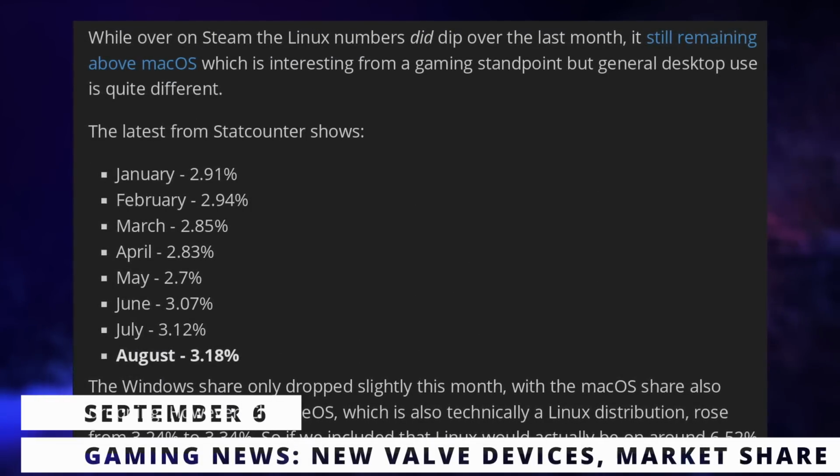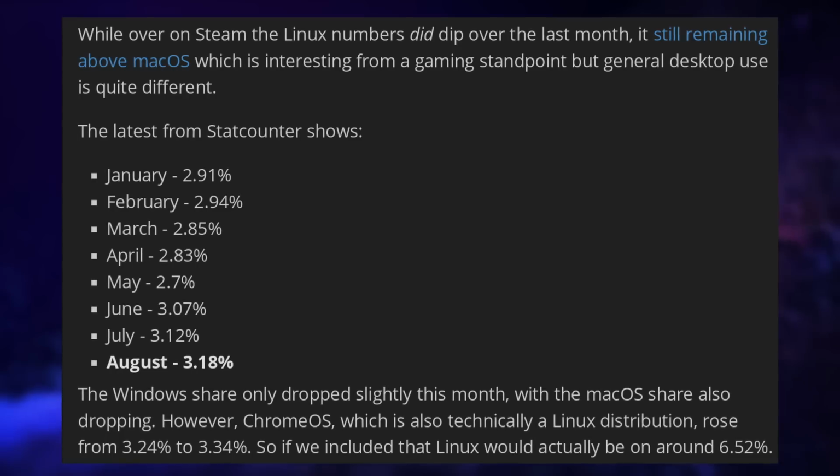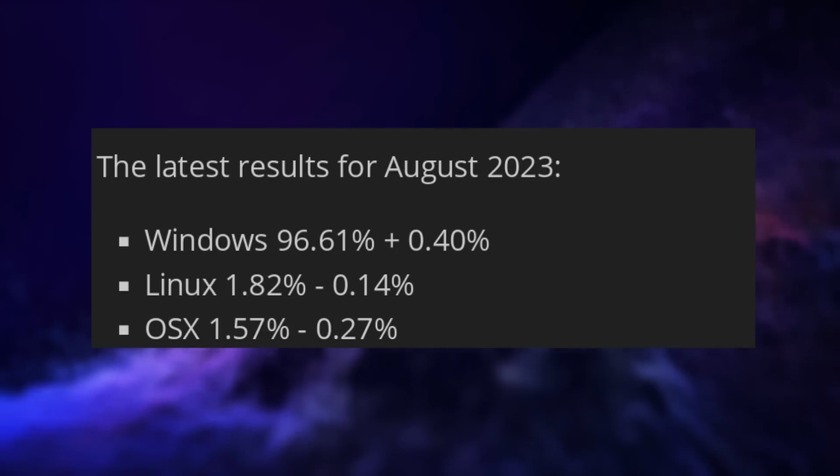And let's finish this with the gaming news. Linux market share is still riding high at 3.18% on the desktop at the end of August, a nice big upwards trend since June. On the gaming side though, Linux saw a small drop back at 1.82%, but still higher than macOS, which sits at 1.57%. And these are small numbers, but they still put Linux in the second spot for the most popular PC operating system for gaming, which means that game developers will probably look at Linux instead of looking at porting their game to macOS, especially since porting your game to Linux with Proton is really easy compared to porting it to using Metal on macOS.